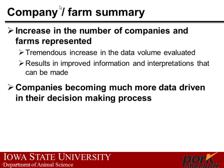So what that really tells you is the increase in number of companies and farms represented really represents a tremendous increase in the data volume that we look at. And the more volume of data that we have to look at, really the better estimates that we have. And this results in better, improved information and interpretations that we can make from this.